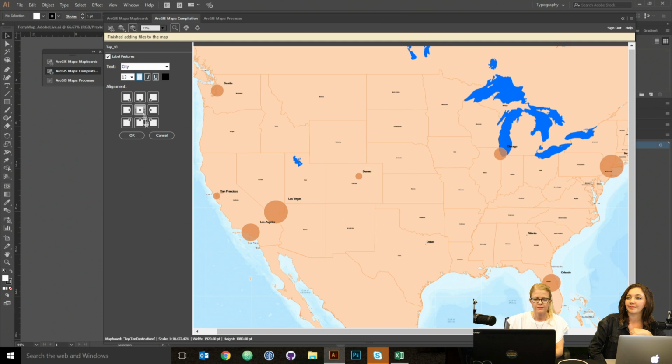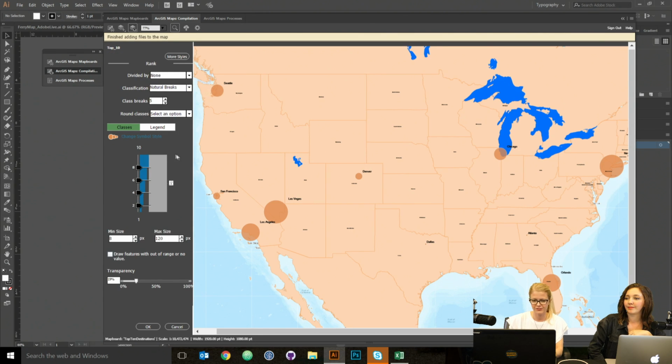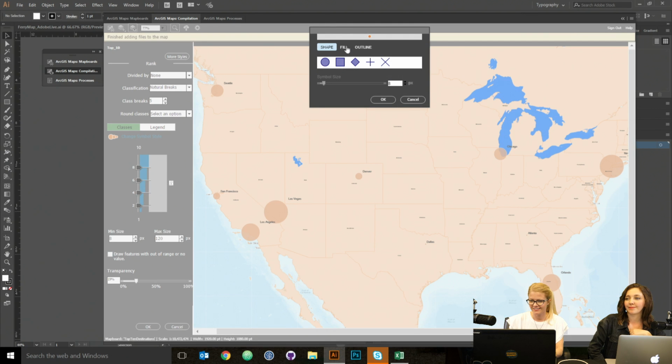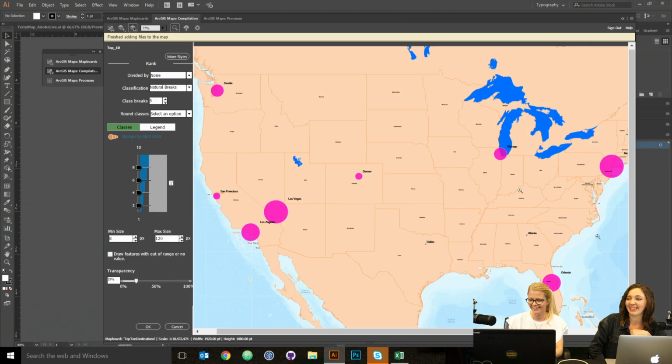And just for fun, I'm going to also change this color because everything is orange right now. I can't handle it. Very bread-like. Everything looks like bread to me. Not sure why. That's awesome.